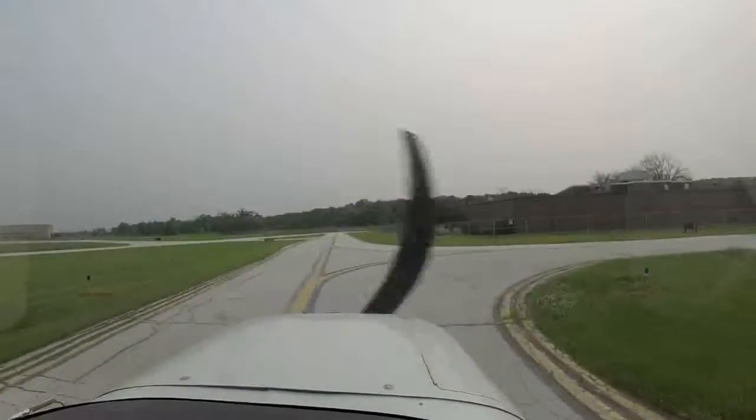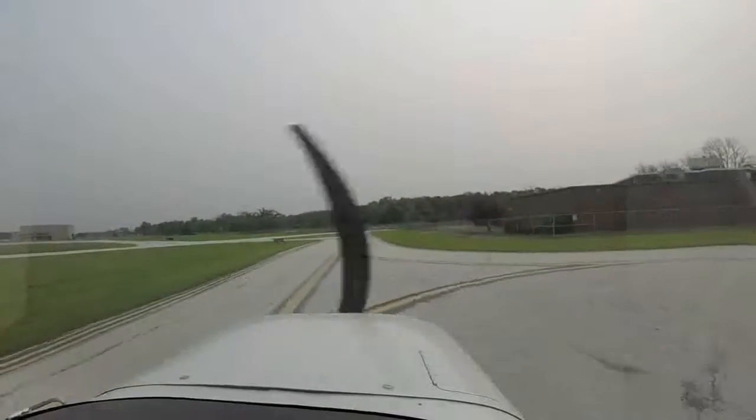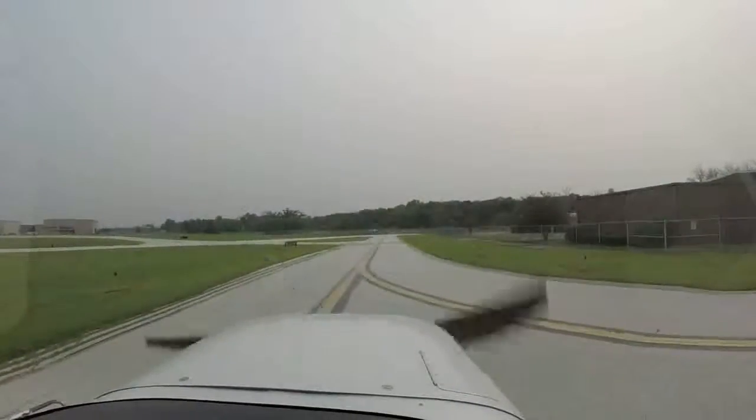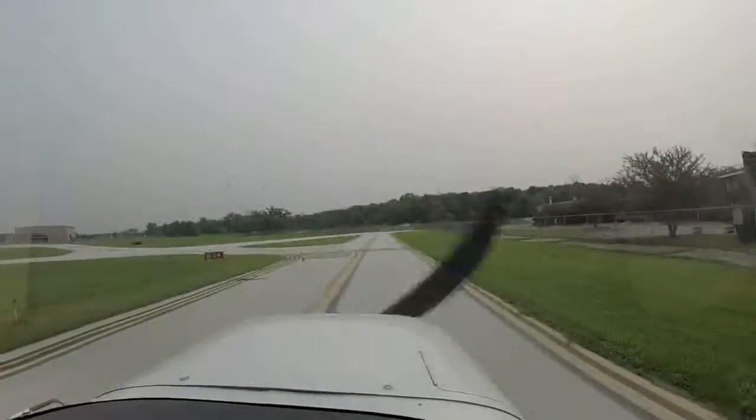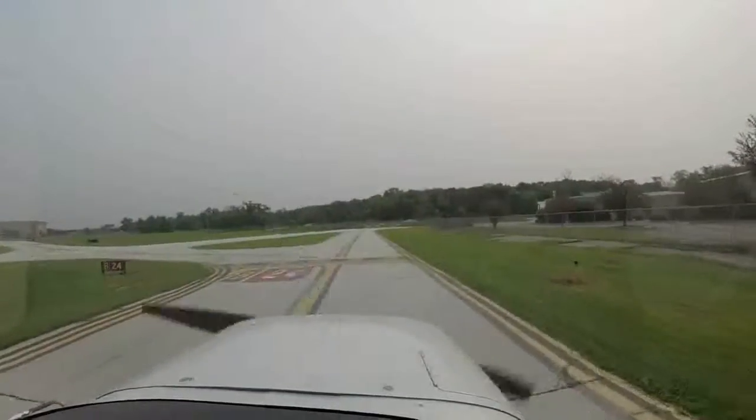Kilo Alpha, Kilo 5, cross runway 16, right on Lima. Okay, we're clear to cross 16, Kilo 5, and we'll make the right turn and wait for you. Kilo Alpha.